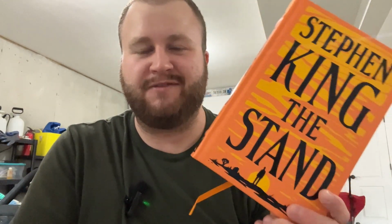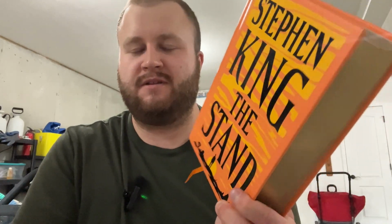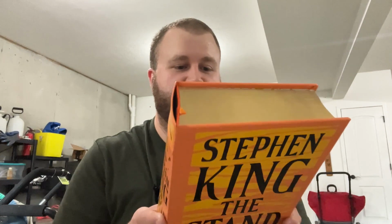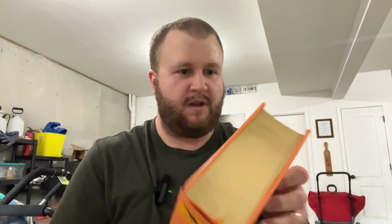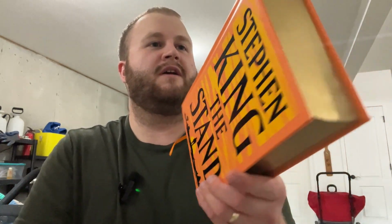This is my favorite book of all time, just for so many reasons. There are so many really neat characters in here, and it's such a long book, like 1,300 pages. Because of that, you form this relationship with all these characters, and with all their triumphs and tragedies, you feel like you're best friends with them by the end of the book, or enemies with them, because there are some pretty bad people.